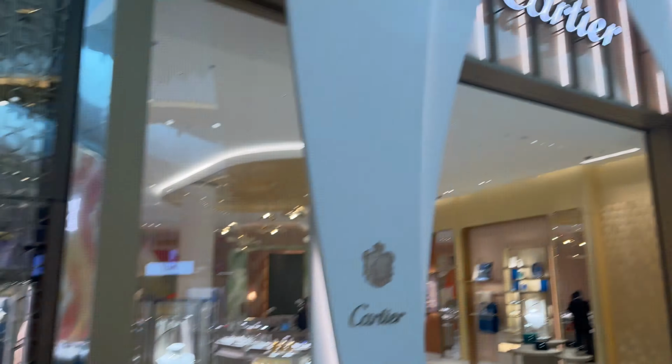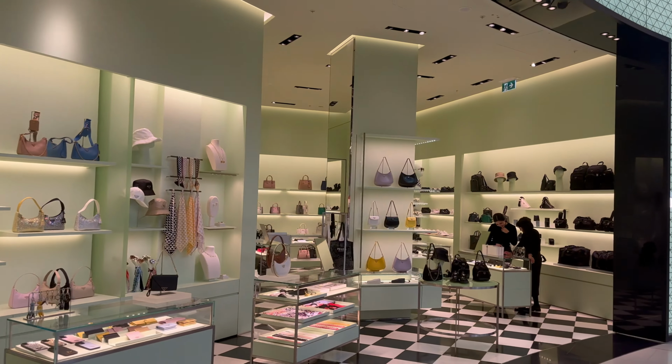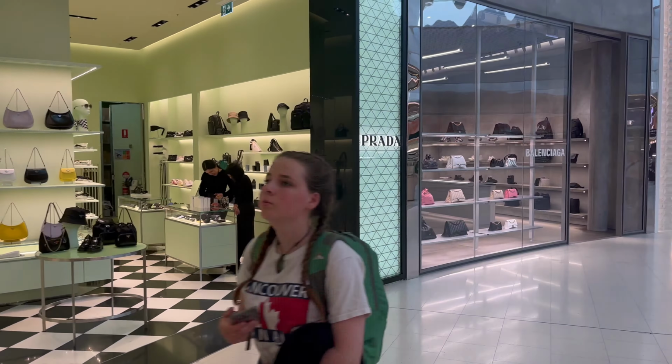Montblanc. No one in there. Burberry. Completely empty. People just stood there. Versace. Two workers just sat there chatting. What's this one? Prada. Two workers just chatting away.